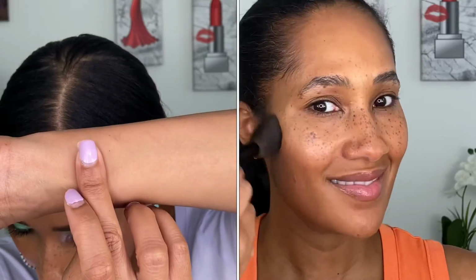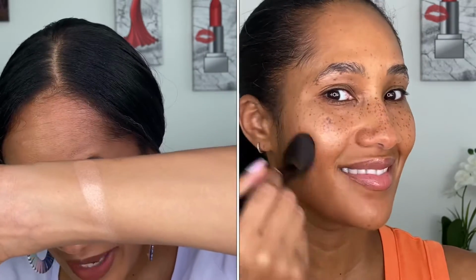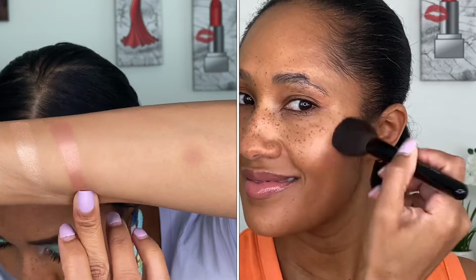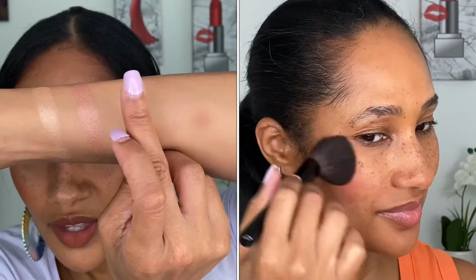So first shade is going to be Turtle Bay. This is a shimmering peach champagne type of color. So we have that right here. Next we have Naples, and Naples is a metallic rose gold. These are feeling very smooth and not glittery or chunky at all.